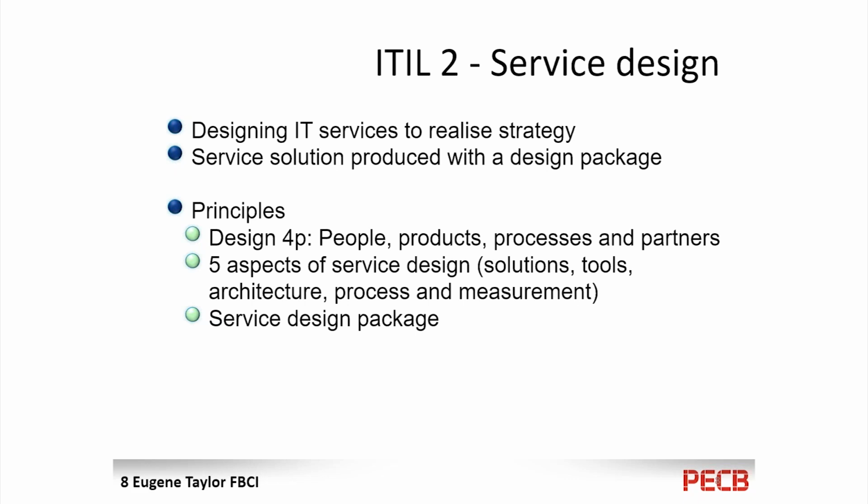So they again are principles of service design. These are the 4 Ps. Again, it's people, products, processes, and partners. By the way, not all 5 volumes have Ps. It's just the first 2. So people, the people, skills, and competencies involved in the provision of IT services. There you go. Products, the technology and management systems used in the delivery of the IT services.